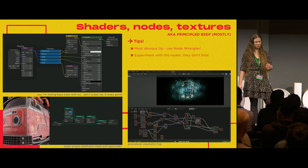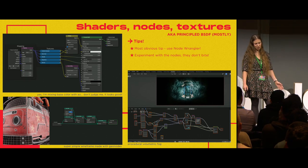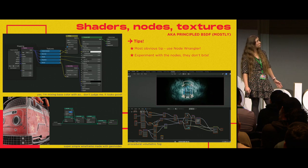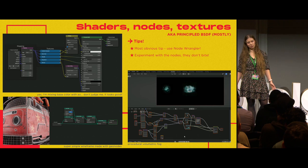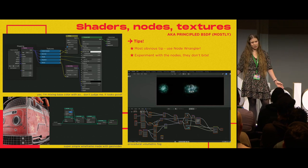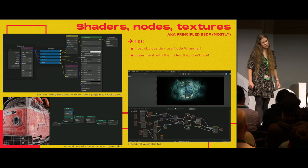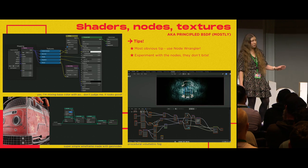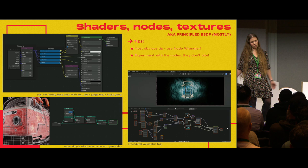Obviously, the simplest one, the principled shader, it always works. Don't judge me: to make my renders look better, I'm mixing ambient occlusion with my diffuse or base color. It just looks good. No one ever said anything about it. So I'm like, okay, yeah, it looks good, so I'm going to use it. Obviously, I'm using Node Wrangler. That's a huge time saver because you can import all textures at once.